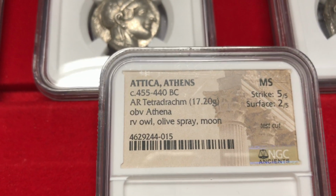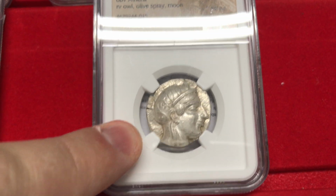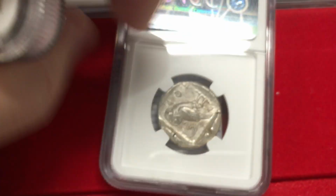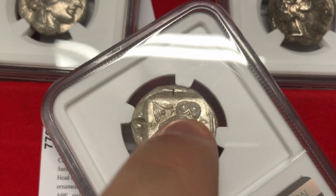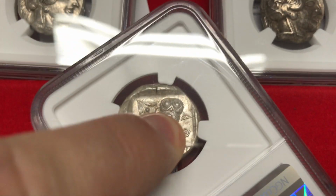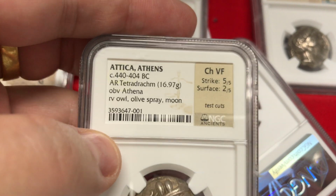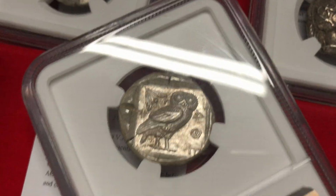You see this one's from circa 455 to 440 BC. What's interesting also about this coin is that it's a transitional style coinage, because you're going to see on the back of this owl, the previous era coins had the head of the owl slightly turned like this. So you're going to see on this coin from circa 440 BC, the owl's head is a little bit different. You see the style? You see also this owl is a little bit different looking than this one.